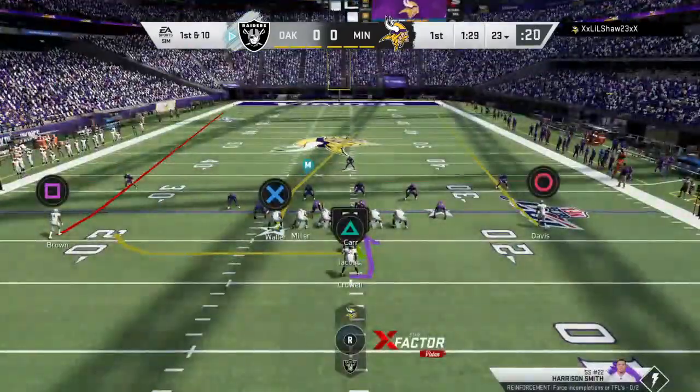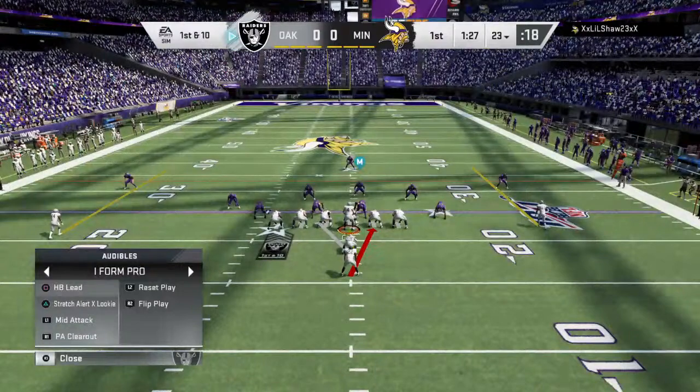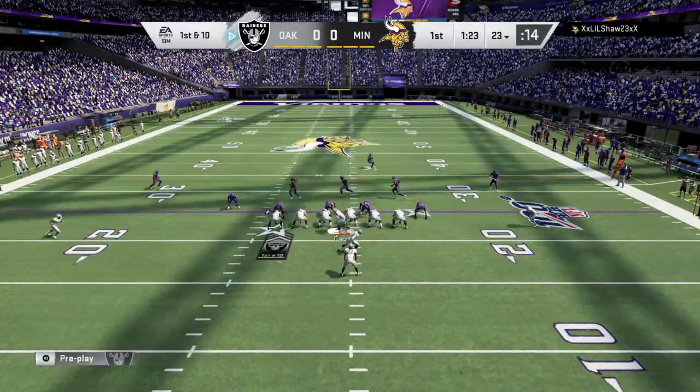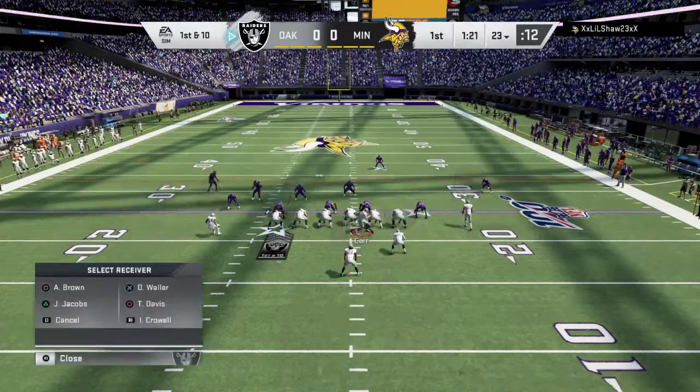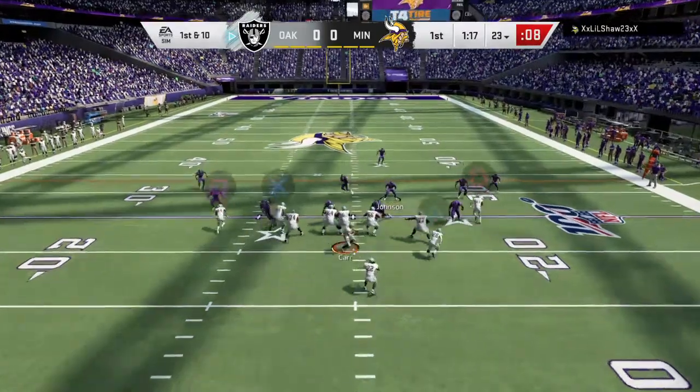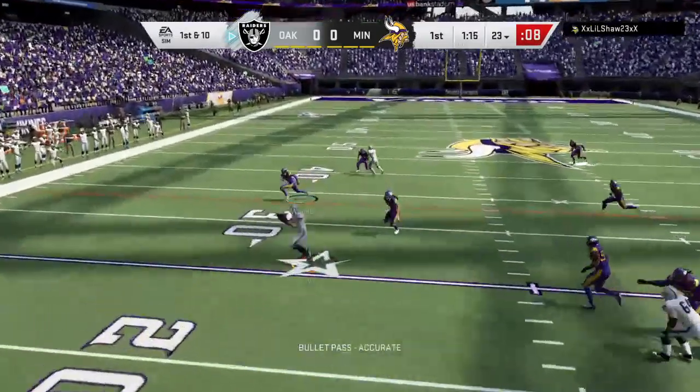Hey, 180. Let's go, D. It's going to be a long day, offense. It's going to be a long day. Raider 9. Watch twins. 637. 9-6. I got it.